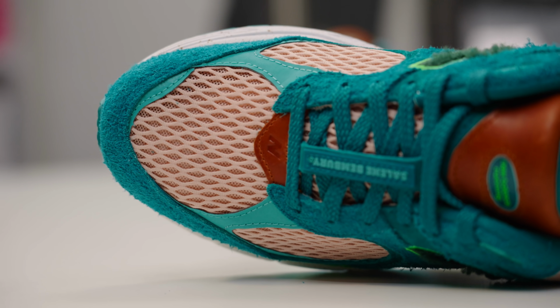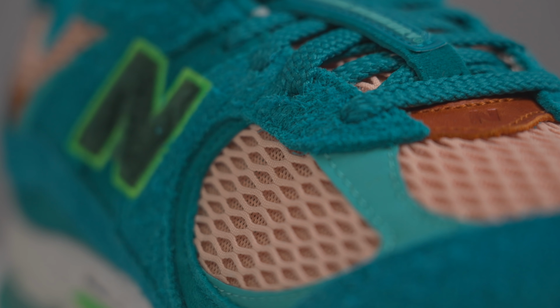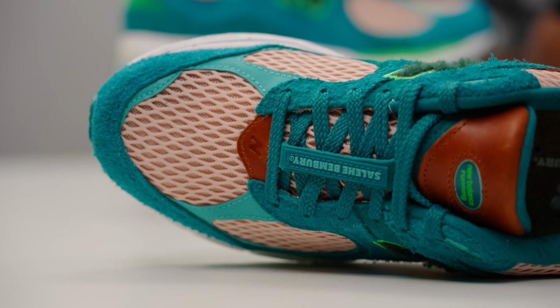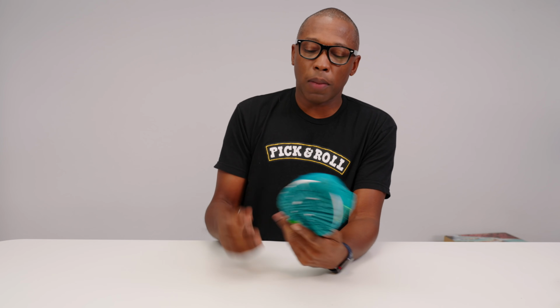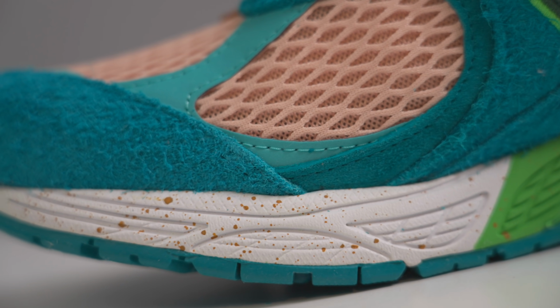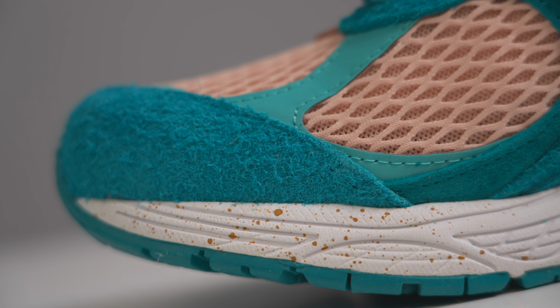And this is part of my thought, this is part of Salehe's foray into the world outside. So he loves being in the outdoors. That's what the shoe is inspired by, the outdoors. So you need to have something that's breathable. And so with these mesh panels, you get that breathability that you obviously need with a shoe like this, especially with something that has this sort of construction with nice materials like the nappy suede that's all over it. You're going to need some breathability in the shoe so the shoe doesn't get too hot.